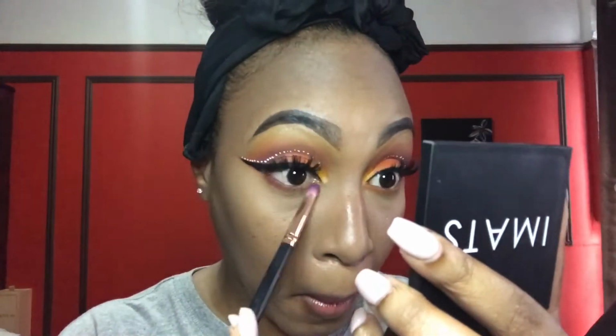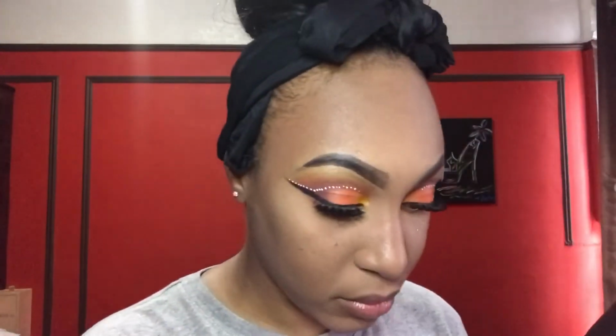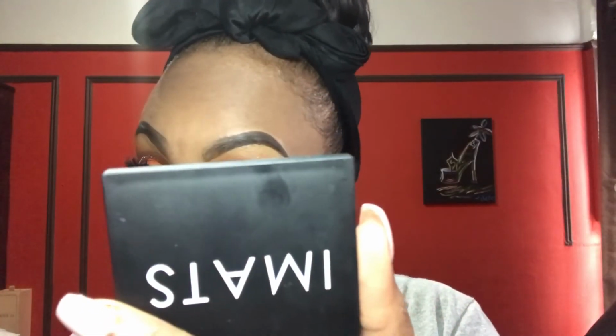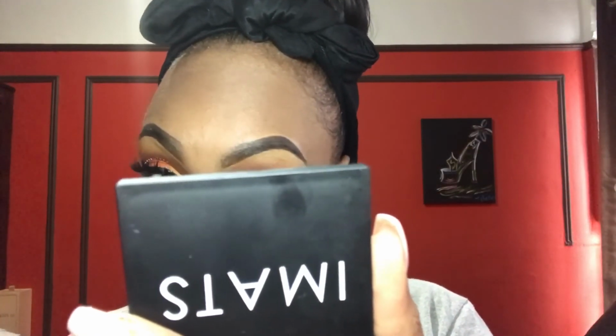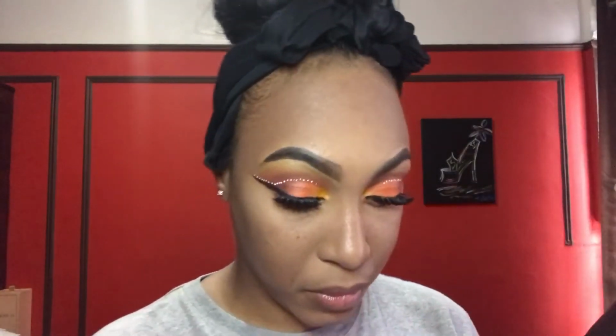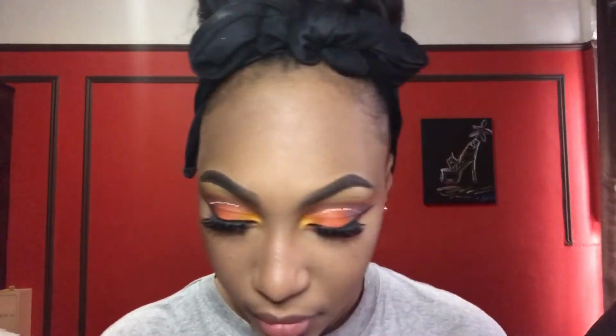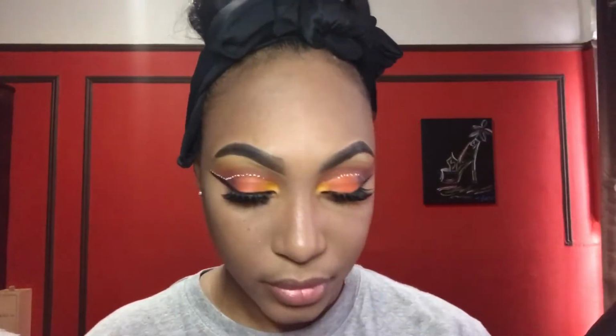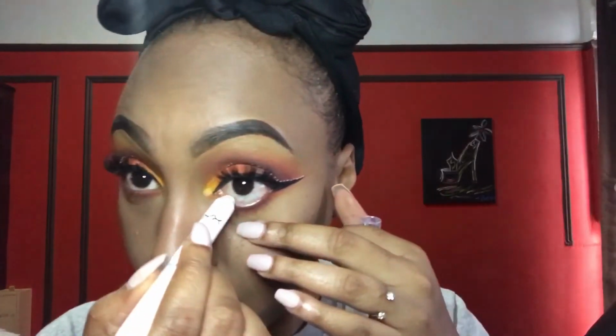Then I took that purple detailer brush that I use in the outer V on my eyelids, and I'm placing it on top of the orange so that I have a nice kind of sunset finish under the eyes, similar to the eyelids. I just didn't want to put yellow because I felt like yellow was the typical color to use when you put down orange, so I wanted to use the purple so you could have a different finish on the bottom, but similar to the eyelids.